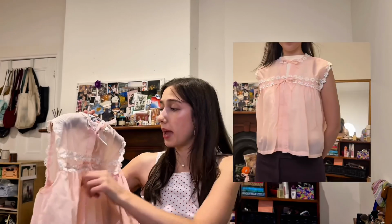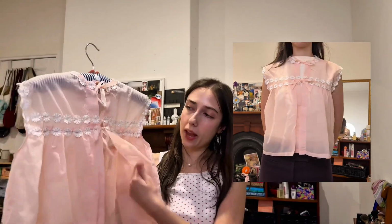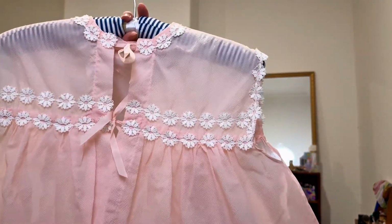Someone would have worn this to bed, but I really like it with just a tiny little singlet top underneath, or a little bandeau, as a layering piece, like a little baby doll top. And I love this color, this light pink, so adorable. It has such cute bow detailing and flower detailing around the neck. I just love it. I think it's so cute.